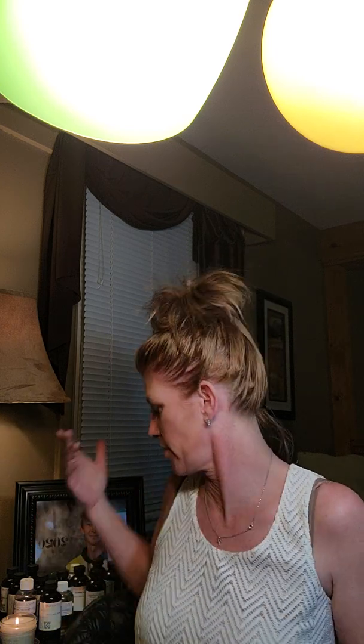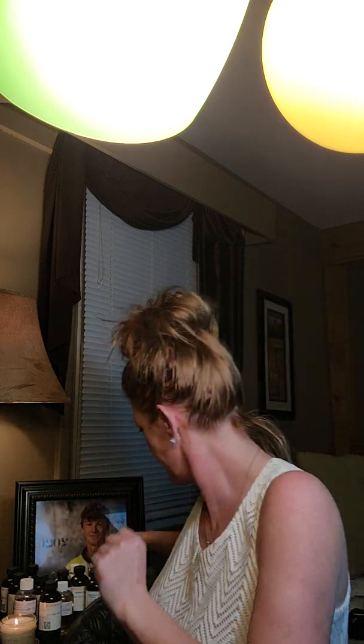And I wish I could tell you that I've used half this bottle already, but this is one that I love to mix with other fragrances. You will know, like this one, and actually, let's go back to my Tonka. The Tonka, your vanilla, anything.